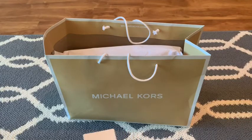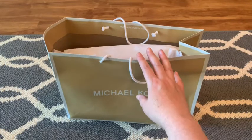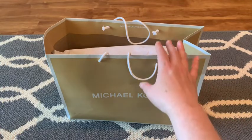Okay, so I've been looking online and watching videos about this bag, this purse, and I decided yesterday that this was gonna be my next Michael Kors purchase. So it was the first thing I asked for when we went into the outlet store.